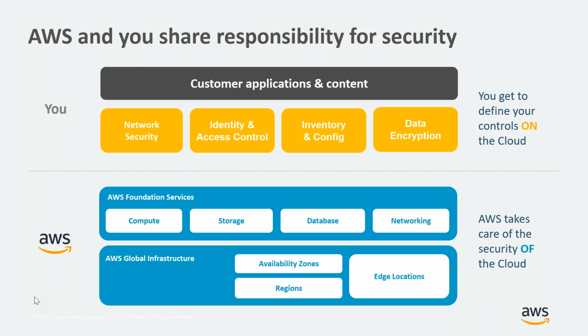And then when it comes to a customer, the customer gets to control their security configuration in the cloud. It starts with enabling any AWS specific security configurations that they may have available to them. And then customers get to determine what they're going to implement for network security, what they're going to implement for identity and access control, both for AWS and for their applications, define how they're going to do inventory and configuration management, how they're going to actually encrypt their data both at rest and in transit.